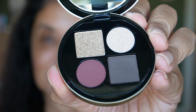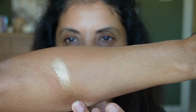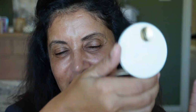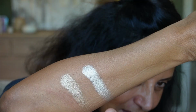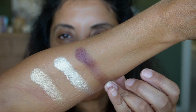All right, this one looks a little darker, so here is 06. And this one has 2 metallics and 2 mattes. And I think this is the only one that has 2 metallics. Oh, pretty gold shade. Excuse the wrinkles on my arm. We had a little mishap, so I was kind of leaning on it, but it's going to take a while for it to smooth out. So let's just keep swatching. Okay, so this one's more like a champagne shade. And then this one's more of a burgundy shade. Since these are refillable, you do hear that shake when you put your finger in there.